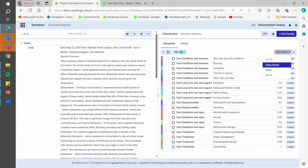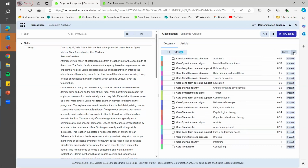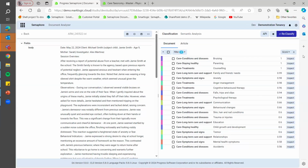In fact, if we were to sort it by score, you'll see that the ones at the top are the most important aspect of this document, and then going down to the ones that are least important. We can see right at the top, there's concerns here around bruising. We've got psychological therapy, we've got anger management. So we can very quickly get a handle on we need to handle this document quite carefully.